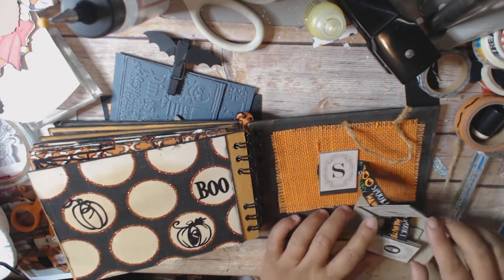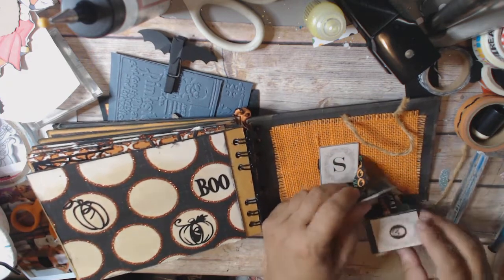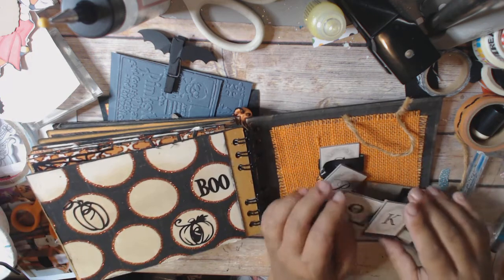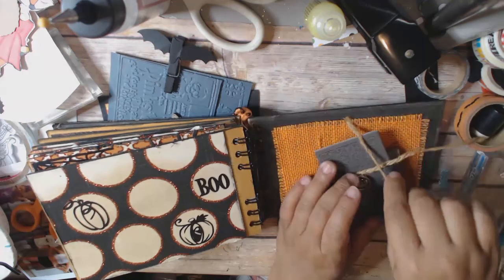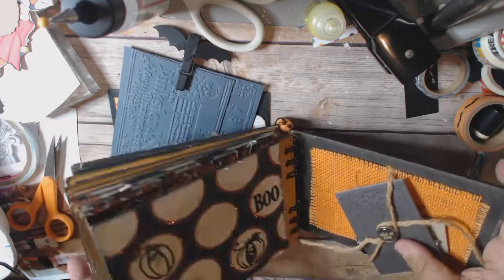Oh, super cool. This spells out spooky. Very, very cute. Okay, so this is one of the things that she sent. This is very unique right here. Okay, so that is the album that she sent.